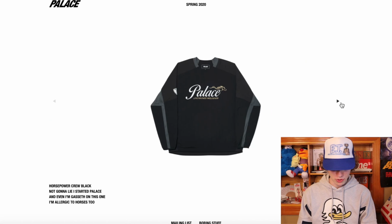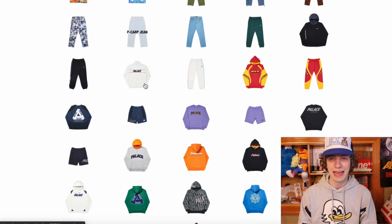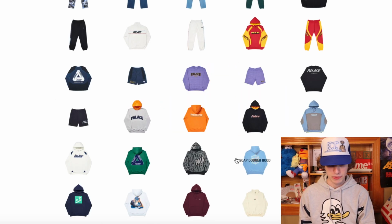Okay, I like the blue more. Yeah, the blue's definitely the best in my opinion. I don't think I'm gonna buy that, but very clean item for sure. I'm not gonna hate on it. The shorts are also super dope. Is there a Triferg on the back? Okay, no. Those are dope.